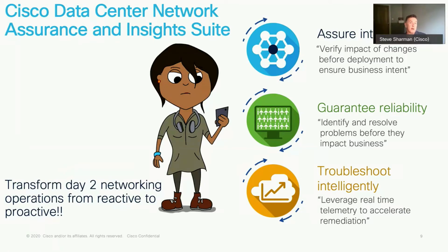And finally, in talking about troubleshooting, she needs to be more intelligent. She needs to have access to data when she wants it. So she needs to be able to look back in time and say, well, what happened on the network within the last hour? What was the result of those network changes? So what we'll do now is we'll actually drive over to the demo and delve into it and see exactly how this is going to work.